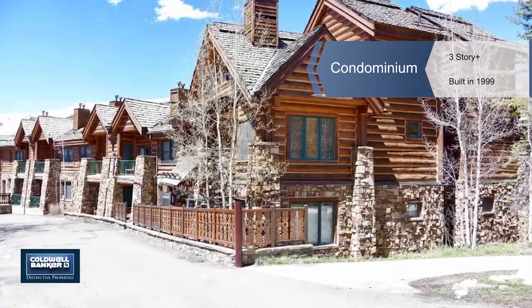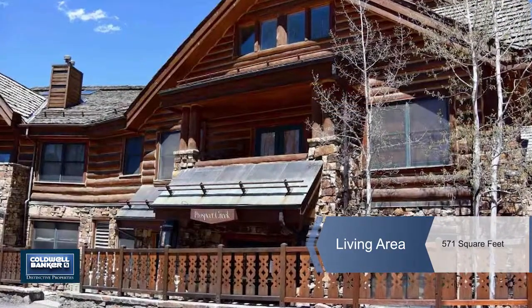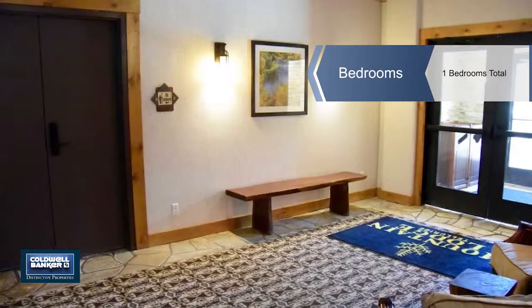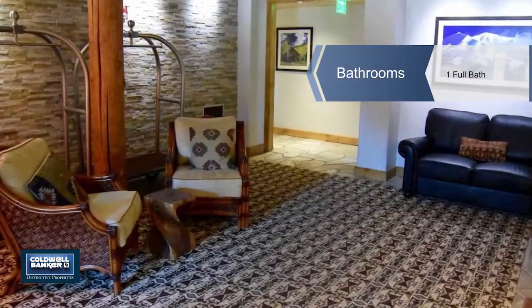Just move right in and enjoy this comfortable and quiet one-bedroom, one-bath unit at the Mountain Lodge. Fully furnished, this unit also has a pull-out queen sofa bed in the living area, a lovely two-sided fireplace, two flat-screen TVs, and high-end stainless steel appliances.